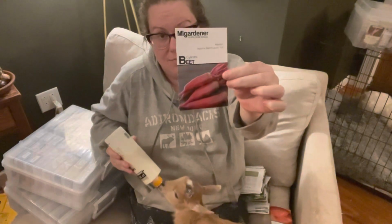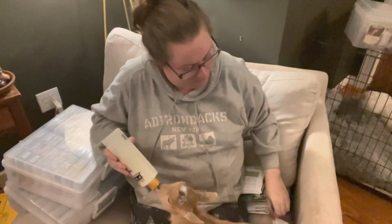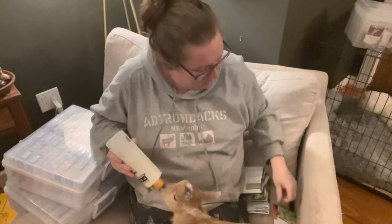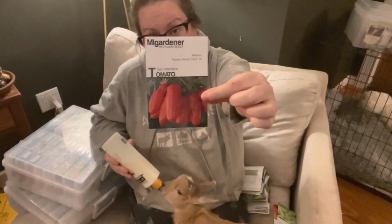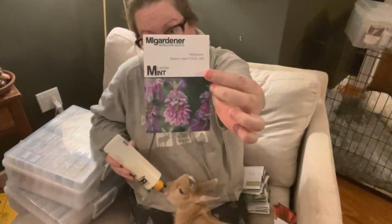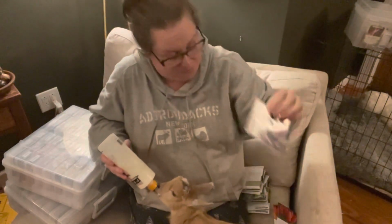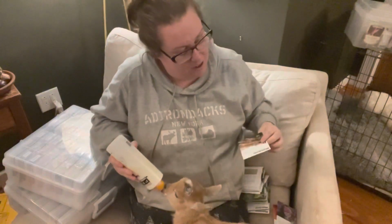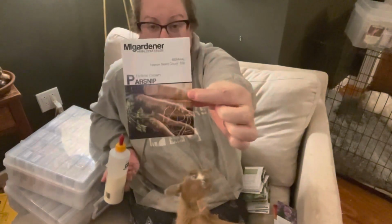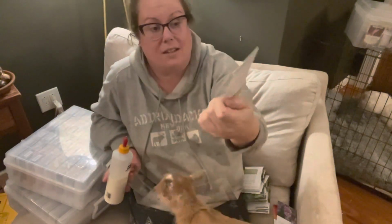Okay, so cylindra beet. I wanted to give these a try. Basil. I'm completely out of basil. San Marzanos. Lemon mint. Parsnips. I grew parsnips last year and they did really well, so I'm going to grow those again.